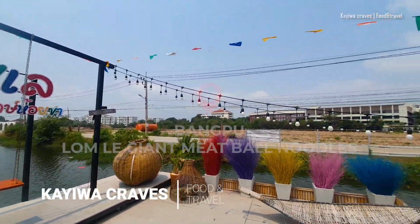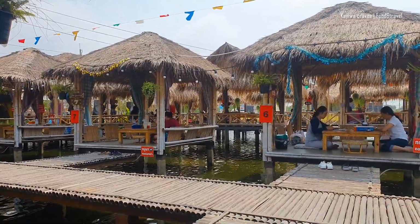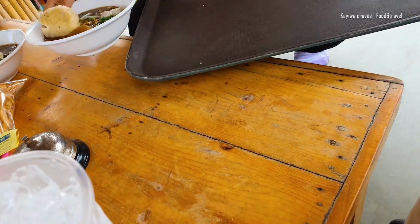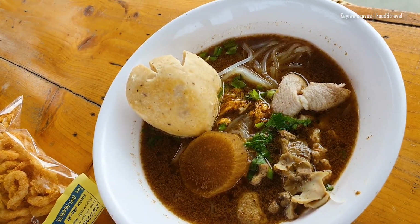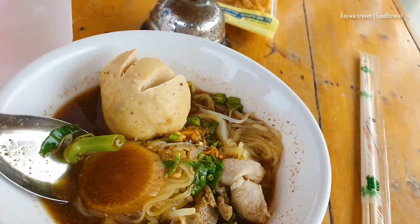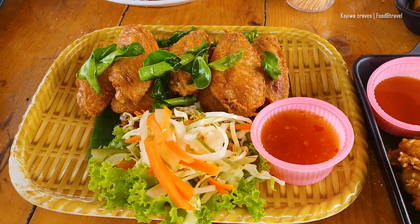Right now I'm still in Bang Pu, an area in Samut Prakan south of Bangkok, and I'm here to be trying out the famous Giant Meatball Noodles at this restaurant. The restaurant is very famous and it's called Lom Le Giant Meatball. They are also well known for this particular dish, but I also want to be checking out the other dishes they have.